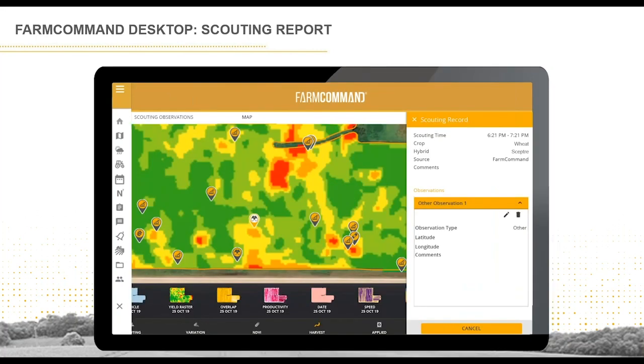If you're making scouting observations in the app, that'll also come through in the desktop. So any observation you make, you can overlay that against harvest data, against imagery, and really see, did that weed escape have an impact? Maybe you did a trial, maybe there was some missed tillage or different things like that. You can have all of those points over top of your harvest data and really make sure that it is appropriate and that you're able to really analyze that data on your terms.